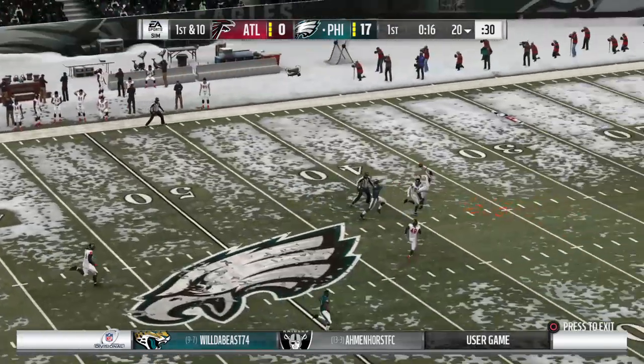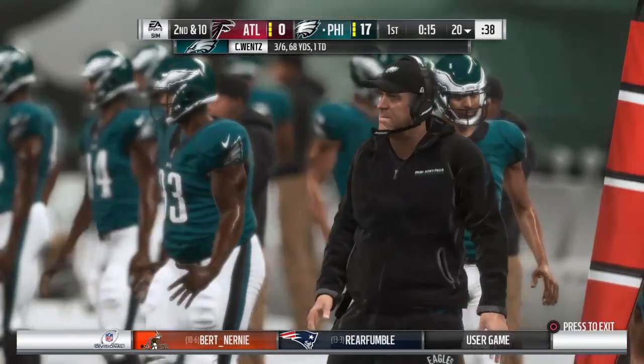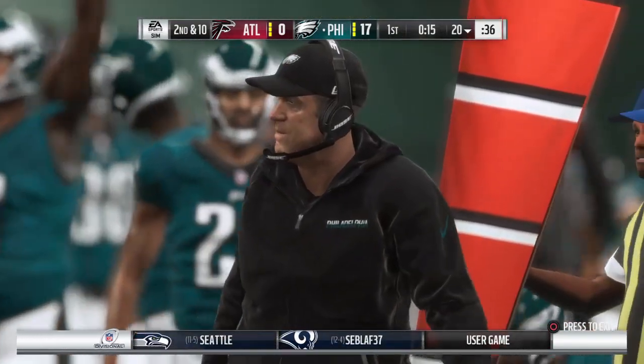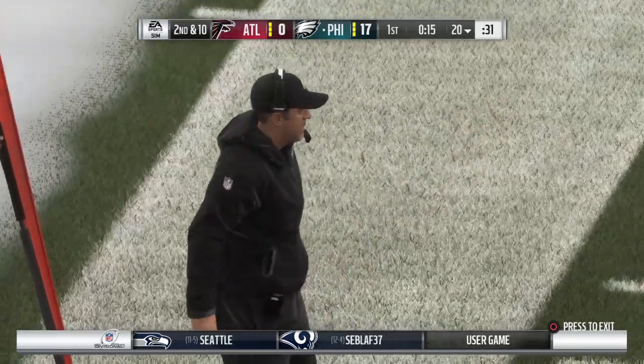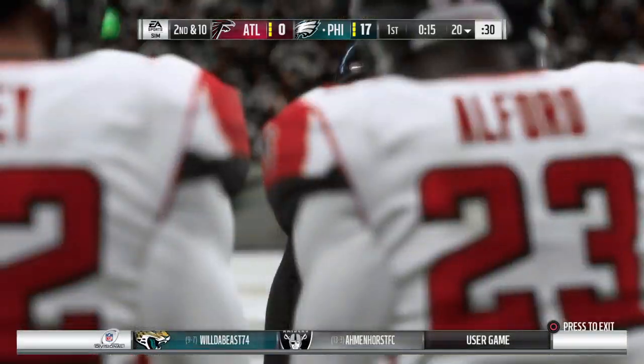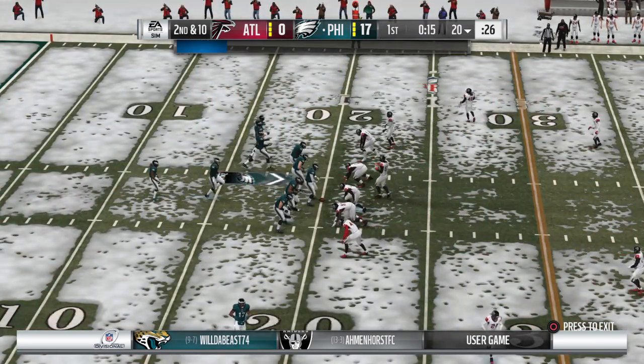Trying to sit on a lead and play that way, that doesn't work too well for most teams. Run your offense. Run what you do best. Exactly. Put it all the way down and try to increase your lead in a big way. And the best way to do it, touchdowns. After the incompletion, here's 2nd and 10 from the 20.